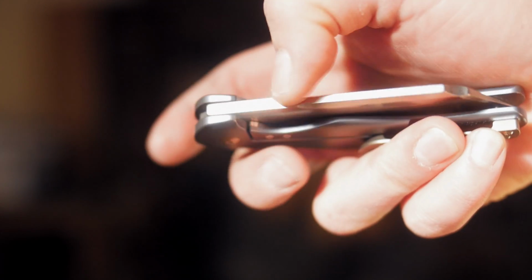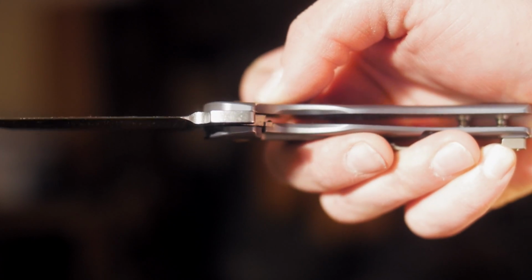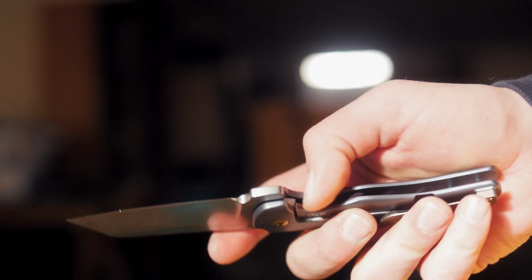The lock is easy to disengage, and the locker area is smooth, so it isn't fatiguing if you're a fidgeter, as is the flipper tab, which is very smooth. The blade has a good detent, however, it is possible to fling it downward with the right kind of wrist action to get it to open without the flipper.